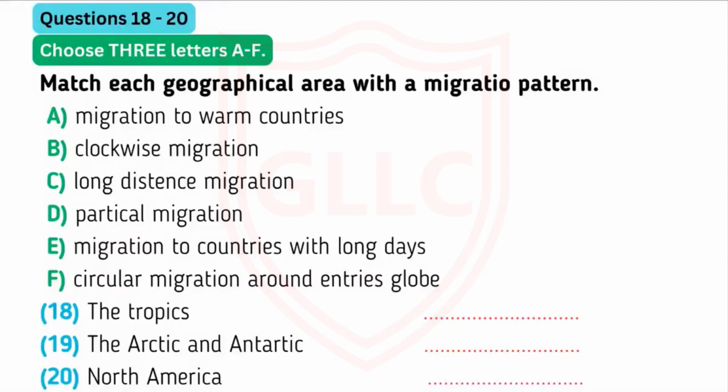Migration varies with the type of bird and the area they come from. For example, one kind of migration is partial migration. This means that some birds in a particular species will migrate and others won't. It usually depends on how the weather affects food supplies, and very often happens in the tropics.